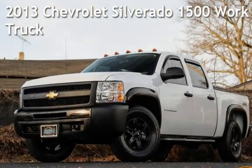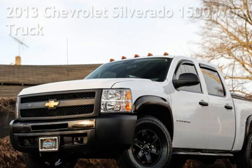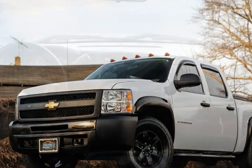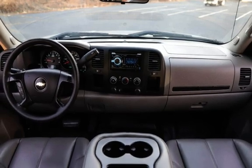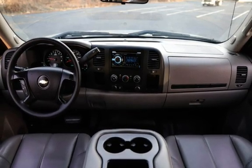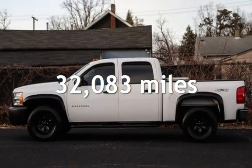Presenting a pre-owned 2013 Chevrolet Silverado 1500. This four-door truck has an 8-cylinder, 4.8-liter V8 engine, with four-wheel drive, and an automatic transmission. This Chevrolet is a great value with less than 33,000 miles on the odometer.